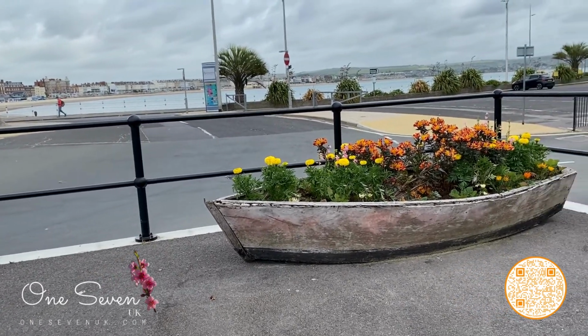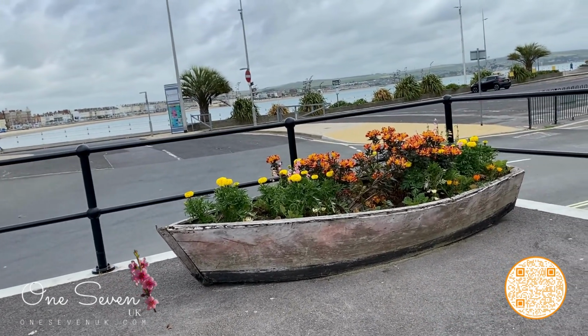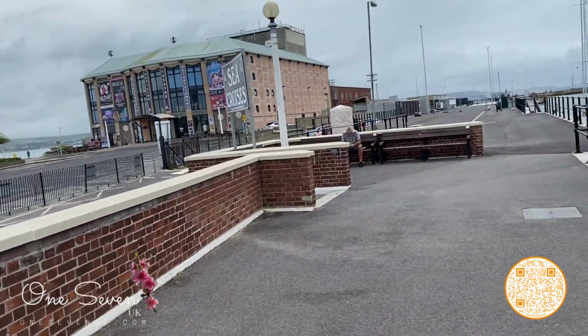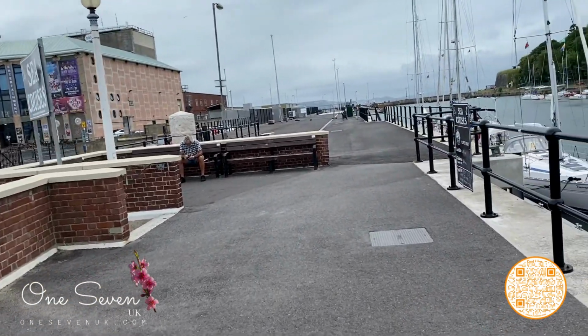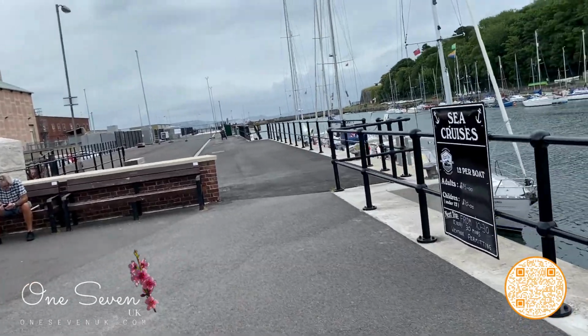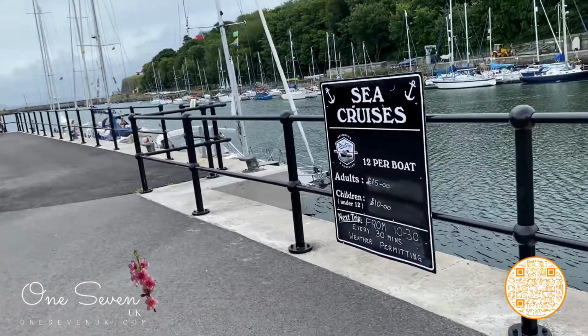the D-Day landings. In the days leading up to the invasion of Normandy on June 6, 1944, Weymouth Harbour was a hive of preparation and organisation. It was from here that many of the troops and supplies were dispatched to support Operation Overlord.